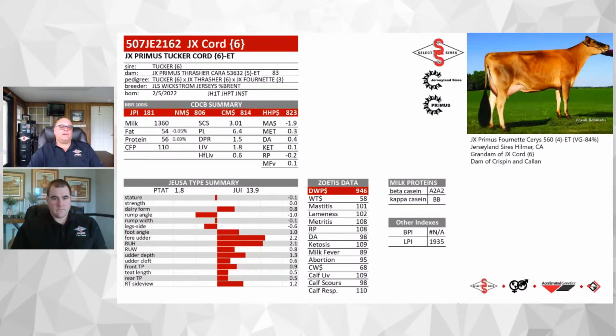Same family as Cardiff and Chatham and Caliban, Crispin, Callan, all the C's. And he's a bull, though, that's 181 JPI, 1360 of milk, 110 CFP. Just a bull that we've used as a sire father, think the world of, be out a little later this summer from our partners at Jersey Land, made in the Primus program that Tyler runs for the Jersey Land Group out in Hillmar.